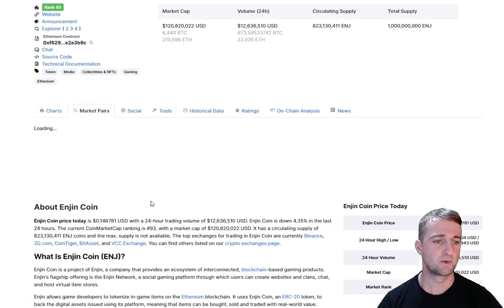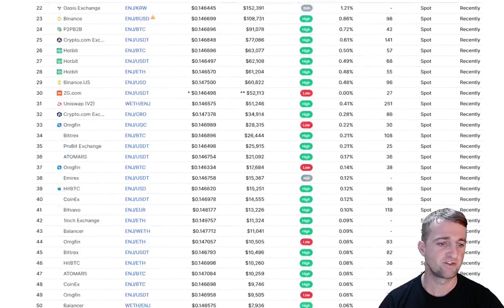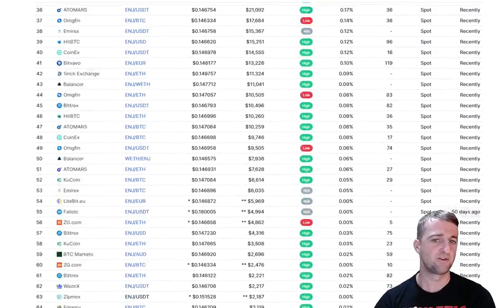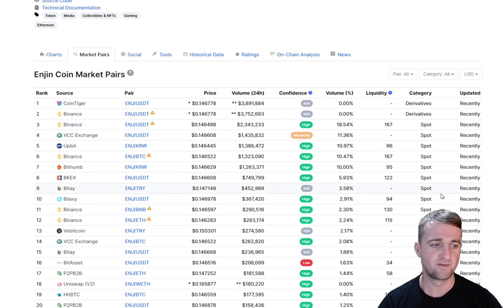Looking at market pairs, where we're getting that volume predominantly traded, you can see quite a bit there on Binance against USDT. We are on quite a few exchanges. If you look all the way down, we have 103 recognised pairs. So if you're looking to get hold of some Enjin, they are probably on your exchange. We have a fair few pairs over on Binance, getting around 25% of the volume currently going on there. There are a few Asian exchanges as well up in that list.